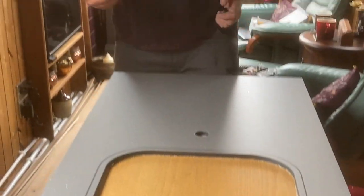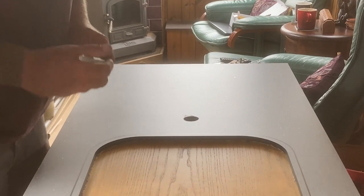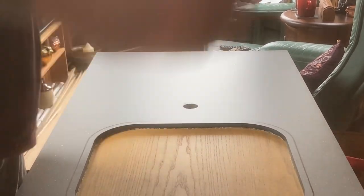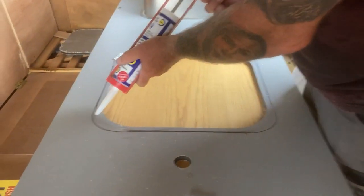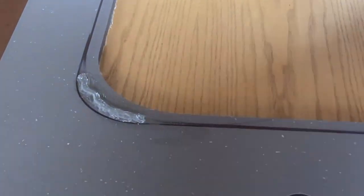Just a guide from underneath so I know where the sink is, because once it's down I can't see underneath. And this one is the overflow, this side by the tap. Overflow needs to be that side, doesn't it? Yes. I'm just going to put, yeah, that's better. I'm just going to put some extra on the edge, on the outer curve.